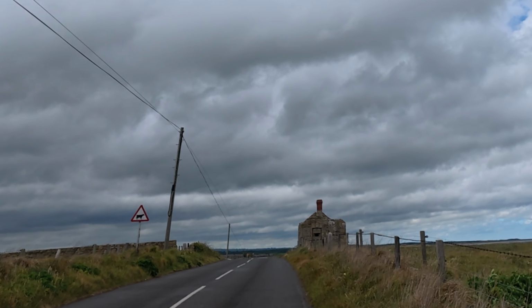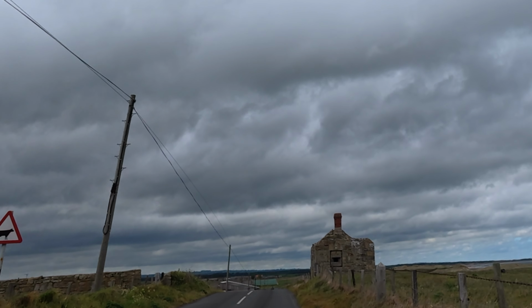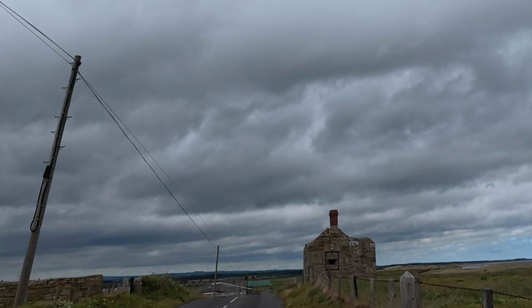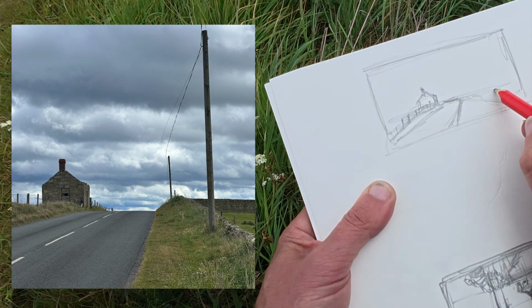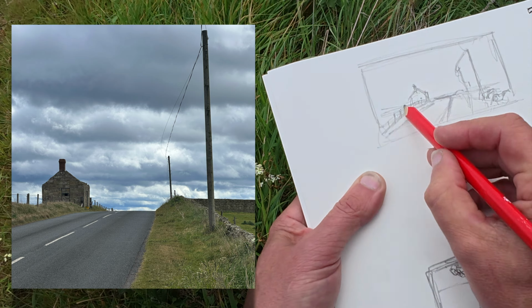When you go over the brow of this hill, the telegraph poles that lead along to Druridge Bay are all bent over, so I might add a little bit of that element to it. As you can see, it was a really windy day, and I did record some audio over this while I was actually there, but it was completely unusable because the wind noise was just playing havoc with the mic.